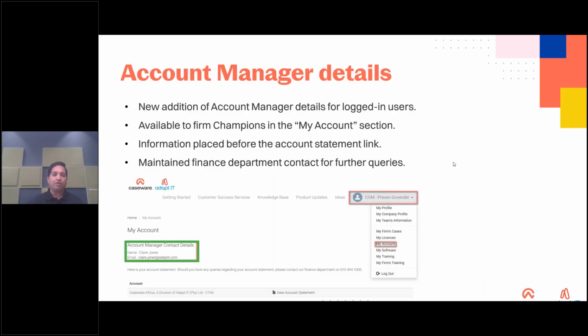All right. Then I've got two final areas just to speak around. One is the account manager details. So this is to really better support our firm champions. We're excited to announce the addition of dedicated account manager details within the success community. When logged in, champions will now be able to access the account manager details and contact information conveniently in the My Account section. So once you've logged in, you click on your name, you select My Account. You will then, on the page, find it much easier to see who your account manager is. So if you have any queries, you can contact them directly without needing to go through our support channels.